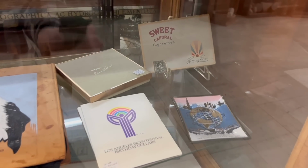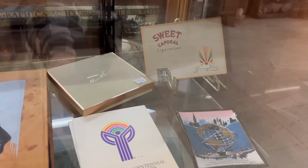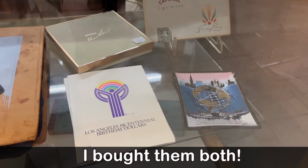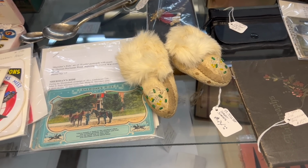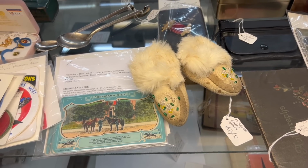A few fun things here. I like the Sweet Caporal cigarette box from about 1930. The house art tray is New York World's Fair from the 60s. Depending on price, that might be something to buy. The baby moccasins with the green bugle beads should date to about the 1950s. Those are Alaskan. $24 is a good price on them with the fur lining.